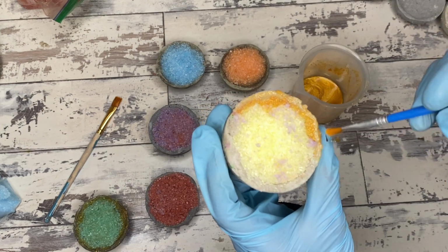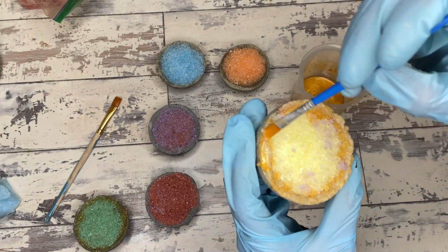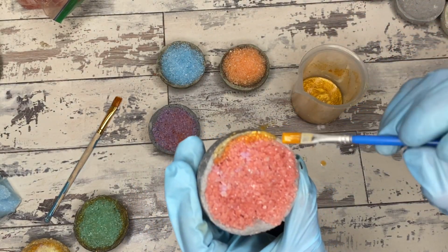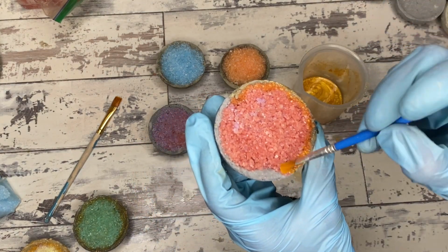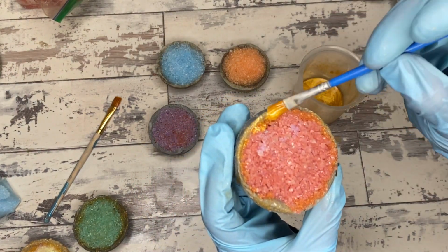Again, you can also totally use your Dead Sea bath salts or some pink Himalayan salts or something that is skin and bath friendly and will dissolve and do the things that looks, you know, geode-y. But I think these are great.